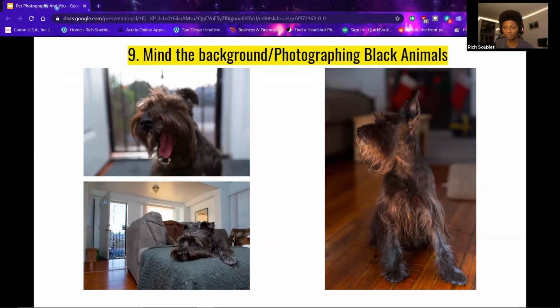2 of these are using artificial light, right? 2 of these have a flash right on top of the camera. They're not pointing at the animal because remember what I said before, directional light is how you get that bad red eye or the green eye, if you will. The light's pointing up at the ceiling and behind me, right? In the 2 images on the left, there is a bright light source behind a black dog.